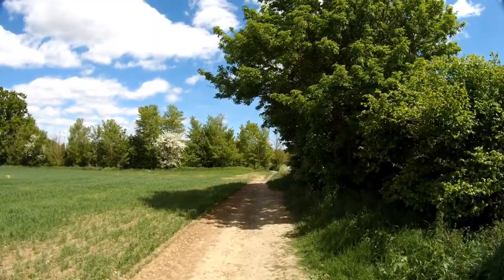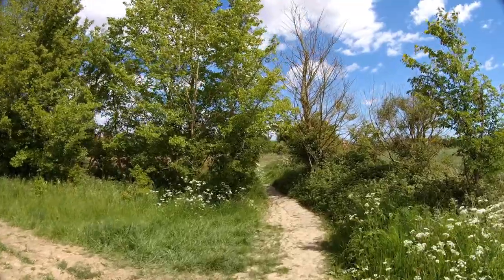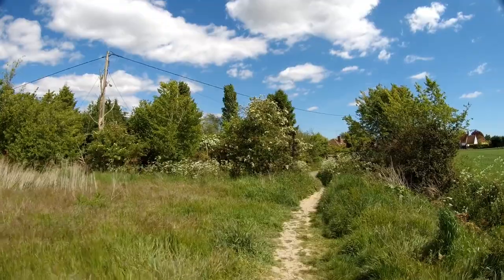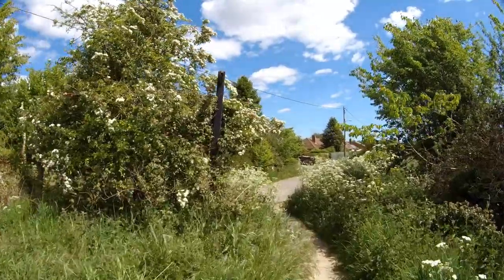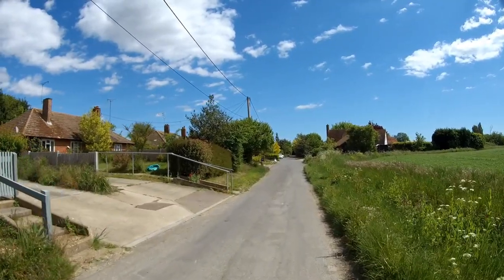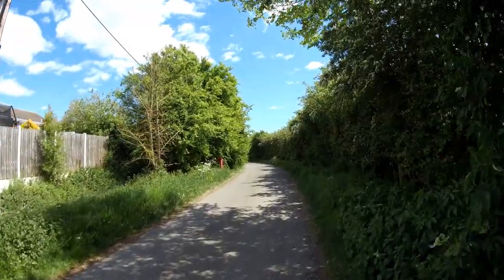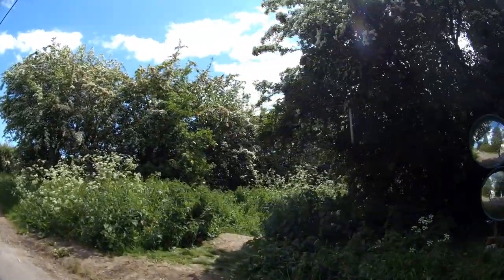So we're very close to Wilson's Lane now. Right, and here we come out onto Wilson's Lane. And we're going to turn right. Okay, so we've arrived back at Garner's Way.